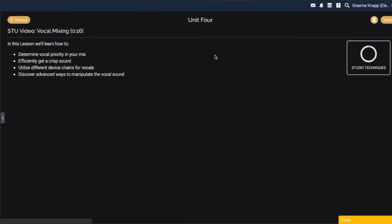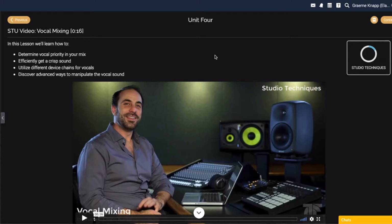And then we have studio techniques, vocal mixing. Last week was all about the pre-mixing phase. Now we're into the mixing phase.